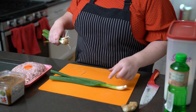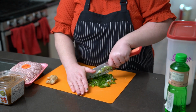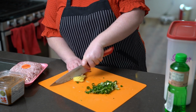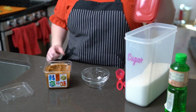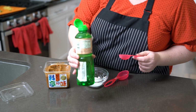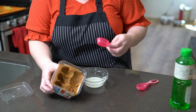Next we'll prepare our spring onion and our ginger. We're just going to mince our green onion. Then we're going to also mince the ginger. And then you're going to get these ingredients all mixed together, ready to go in with the mince once it's on the go. So 3 tablespoons of sugar, 3 tablespoons of sake, and 4 tablespoons of miso.